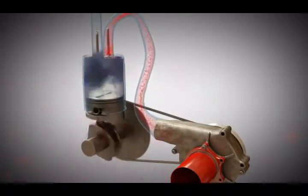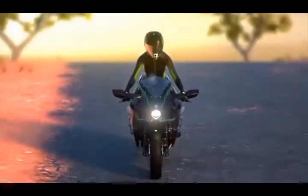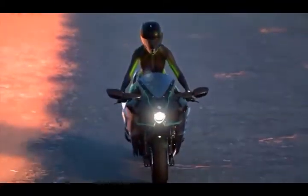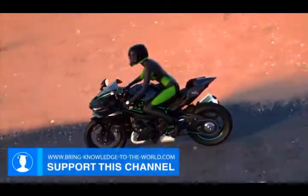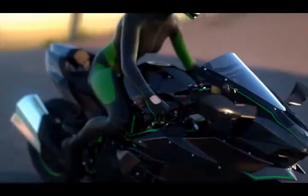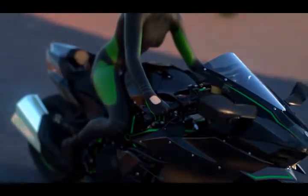In the H2 motorcycle, the air is blown in from the front while riding, is routed to the compressor and finally to the engine. Since air is heated by compression, intercoolers are often used. In the case of the H2, however, there is no need for such a device.